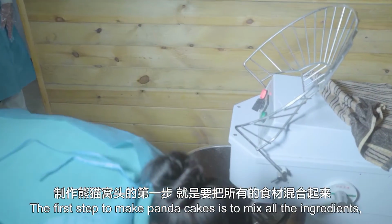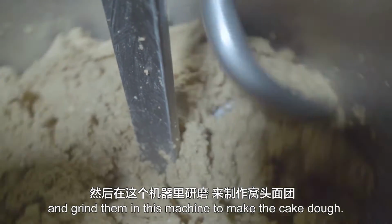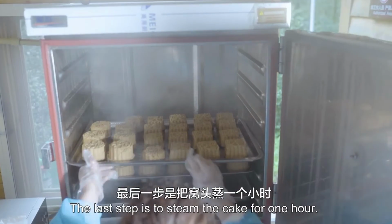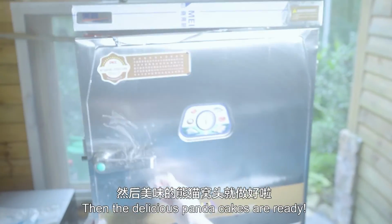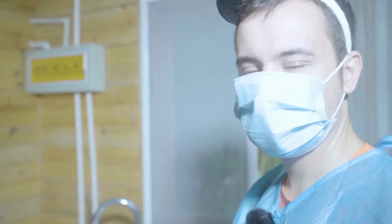The first step to make panda cakes is to mix all the ingredients and grind them in this machine to make the cake dough. Then we can put the dough into the mold to get the shape of a cake. The last step is to steam the cake for 1 hour. Then the delicious panda cakes are ready. So how long does it take for you to cook these cakes every day?